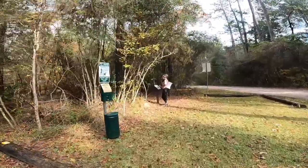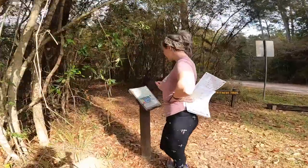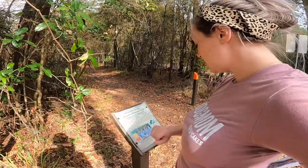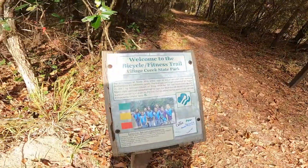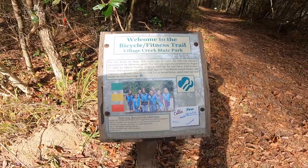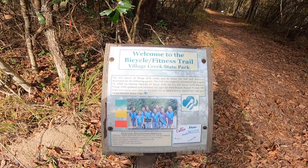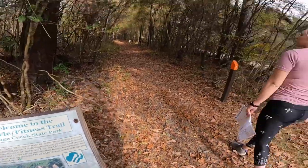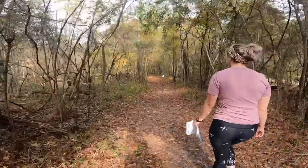The Girl Scout troops put this together. Ooh. Melissa Hannah did this in 2005 for her Girl Scout Gold Award. Man, what'd she do? She made the whole trail? She originally completed it, so I don't really know what that means. But there's like a bunch of signs up ahead, so they'll probably tell us. Ooh, okay. There's a story behind the trail.